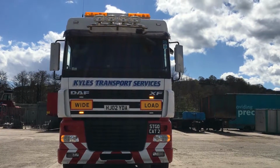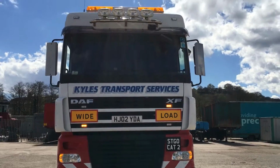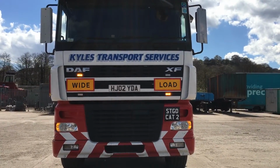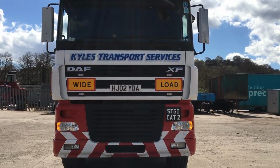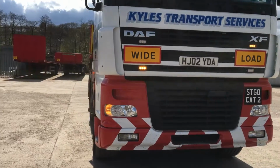In our ongoing efforts for health and safety and our FORS commitment, you can see our vehicles are fitted with amber flashing roof lights and grille lights, including wide load vehicle markers to warn any oncoming traffic of any wide loads we may be carrying.